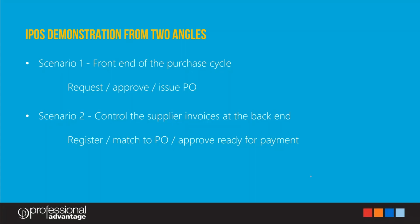So the supplier invoices are coming in at the back end. What are we going to do with them? We need to register the supplier invoice, potentially match it to a purchase order, and then approve it ready for payment. So we're going to have two scenarios to demonstrate today, and I'm going to hand over now to Stephen to pick us up and run us through the application.